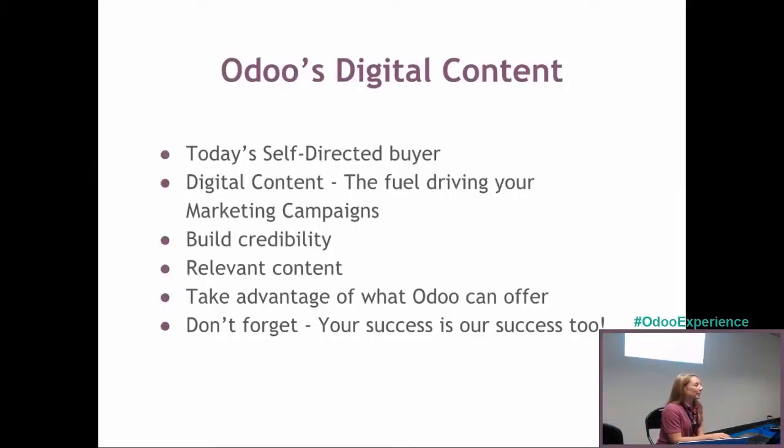As we talked about with the self-directed buyer, content is literally the fuel that drives your marketing campaigns. Without content, it becomes hard to push marketing campaigns. It's important to build credibility and trust. With all the information and noise out there, you really want your customers and clients to be able to trust your brand. It doesn't take much to blemish your brand, but it is also easy to pull yourself up. So don't forget to take advantage of what Odoo can offer you. We're always happy to help because we're in a partnership, we're in this together, so your success is ours too.